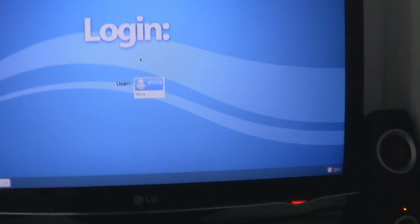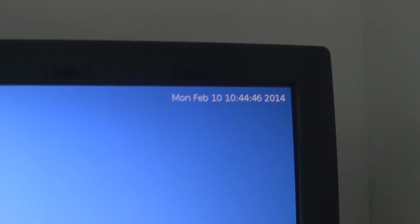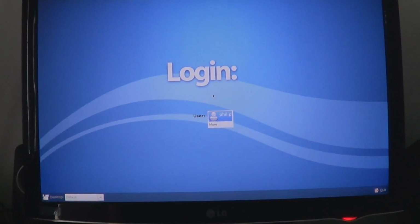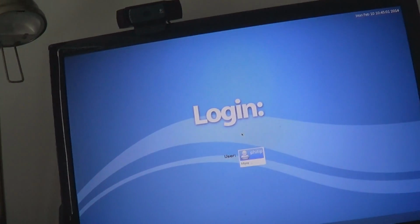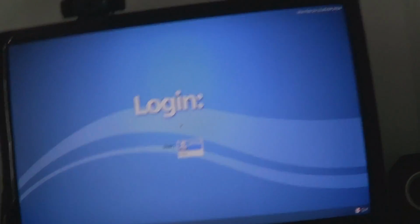So here we go. Dang it! My mouse doesn't work. But I know it's not frozen because the time's going by. My keyboard doesn't work. I can't press enter, escape or anything. So you know what we're going to do? We're going to boot into Windows, have a little read and see if I can fix this. Because with this Arch system, I can't go back to the terminal and I can't do anything.